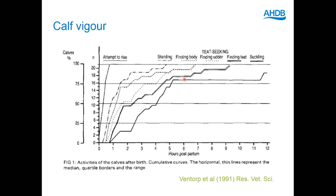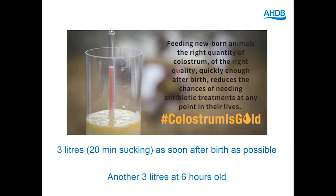So that's really relevant when we're starting to think about colostrum and delivery of colostrum. This has become the focus for the industry this year, with a major campaign, "Colostrum is Gold", stressing that getting the right amount of colostrum into calves quickly, and good enough quality colostrum, is absolutely essential to reducing disease and therefore the amount of antibiotic and the amount of treatment you're having to give to your calves.